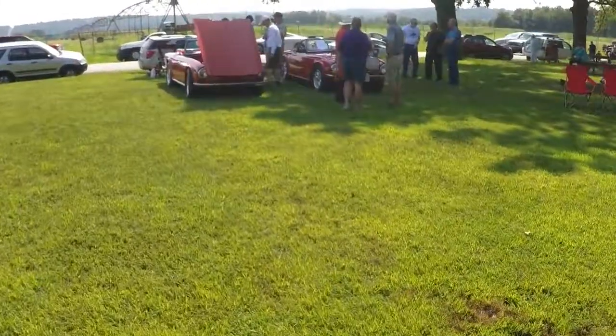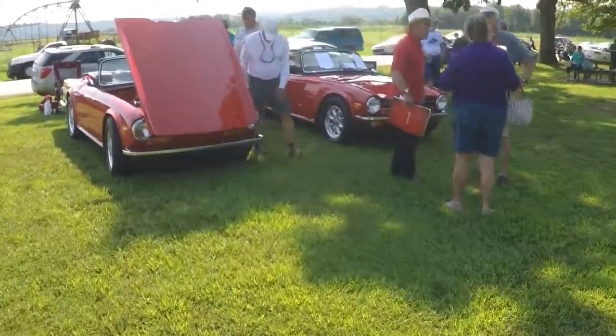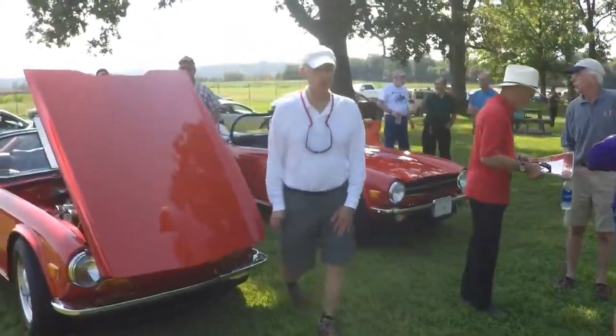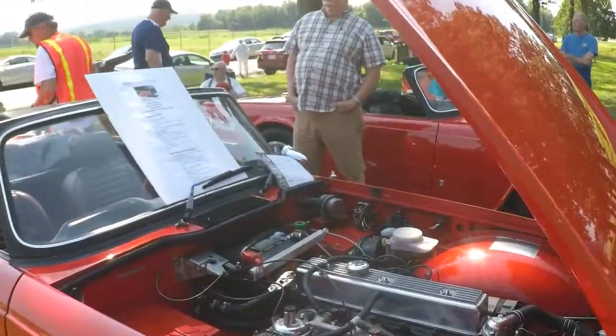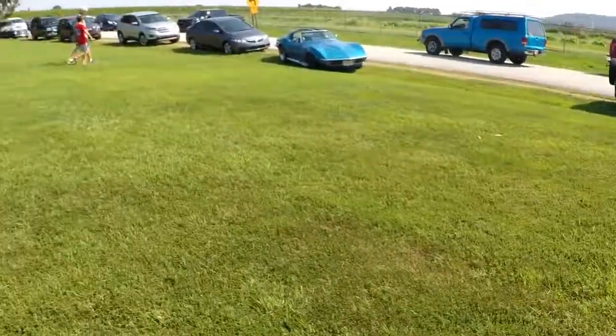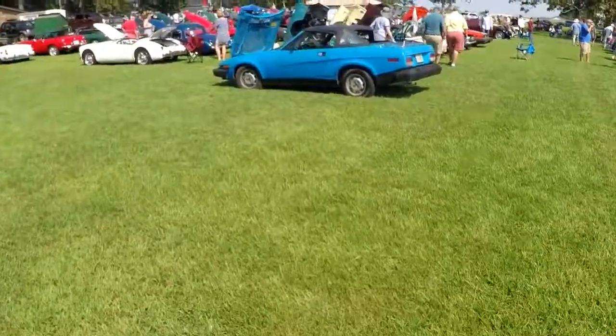Let's get these Triumphs over here. There's seriously a lot of cars. You all are gonna have to be super patient if you're trying to see all these. I've already walked most of this, so I don't get lost. But it's going to be difficult to get all of these.